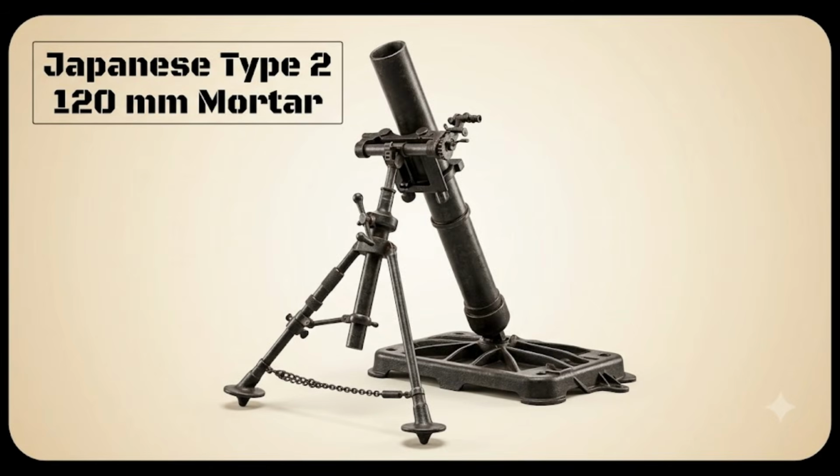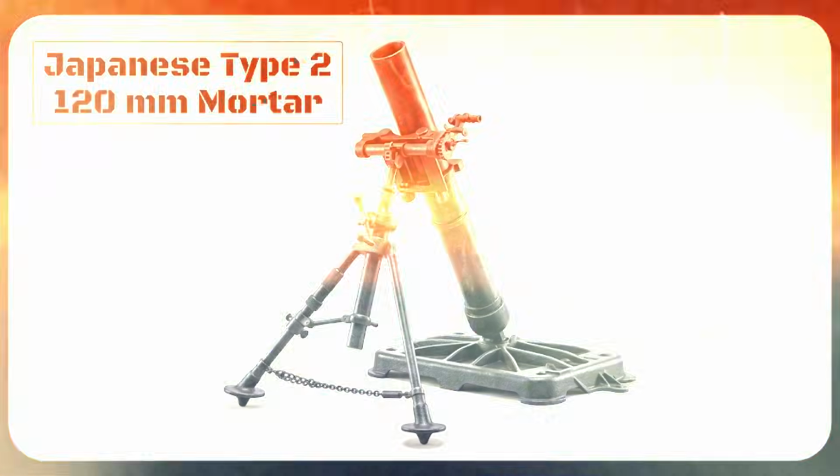Let us continue with another French-derived Japanese design, this time built on the Brandt 120mm concept. Weighing around 180 kilograms, it delivered real regimental-level firepower where it was actually deployed. The problem was scale. Production numbers stayed low, and most Japanese formations continued to rely on conventional artillery instead, leaving this one a capable weapon that too few units ever got their hands on.